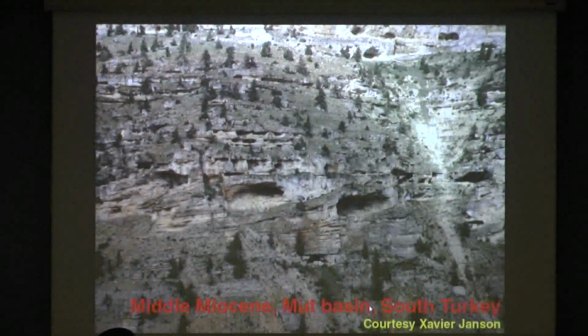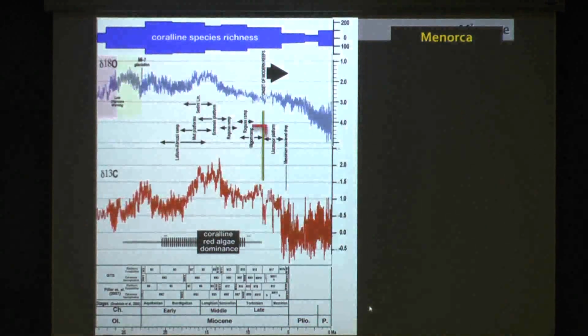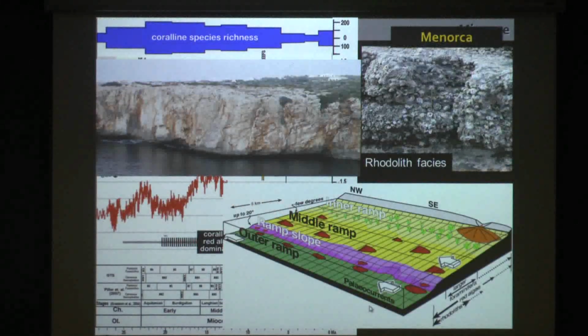this is an example from Turkey, Middle Miocene in Turkey, and these carbonate ramp kinds of deposits dominated by larger forams and coral and algae are essentially in outcrop, very similar to some of the things that we saw in Australia, or in the cores from the Ocean Drilling Program. And these are some of the most dramatic Miocene coral and algal beds I've ever seen, and these are from Majorca, but they're also not unlike some that I've seen from actually Eocene limestones in North Florida.